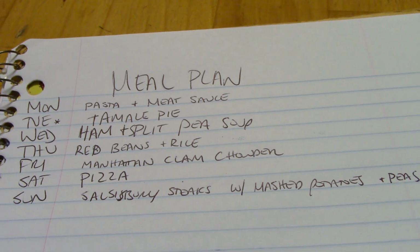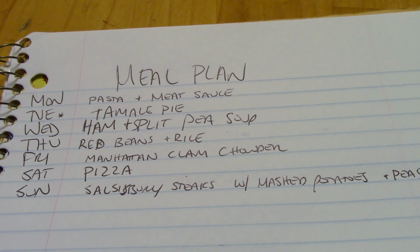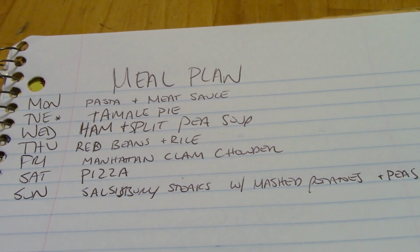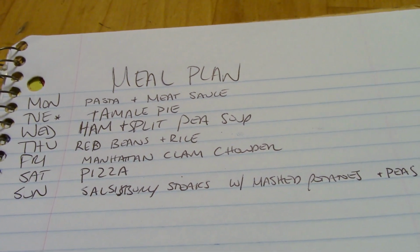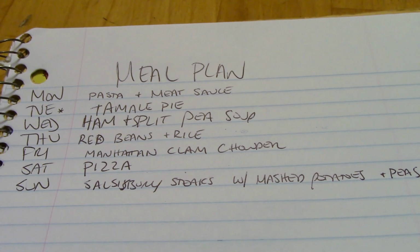On Monday we're going to have pasta and meat sauce. That's a super quick meal. That's like one of my emergency meals, but we don't have it that often, so I'll go ahead and have that. Just jarred sauce, brown up some meat, and cook some pasta.